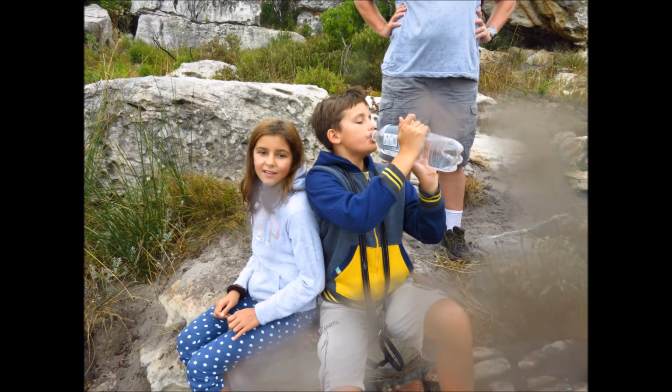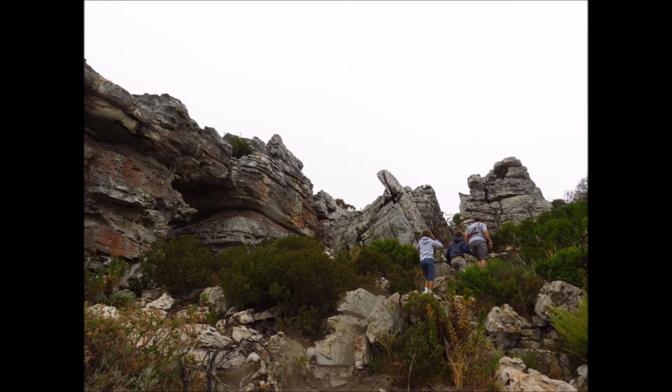Pierce Cave is quite easily accessible if you drive up Oukarpseweg, and then before you get to the first bend at the top, on your right there's a board that says Pierce Cave.